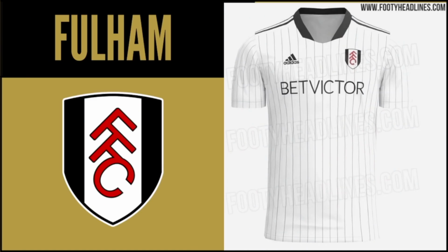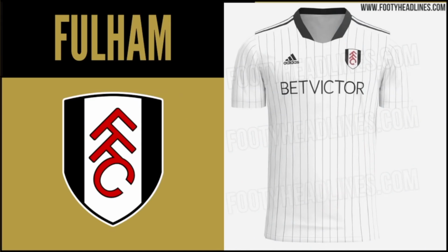Sorry, we can't. Fulham. I wouldn't mind if it looked like that. It's quite cute. I can't believe they'd put the stripes that thin, honestly. But I think they've had pinstripes before, Fulham. Yeah, I'm sure a Fulham fan will correct me on that in seconds when we put the video up.